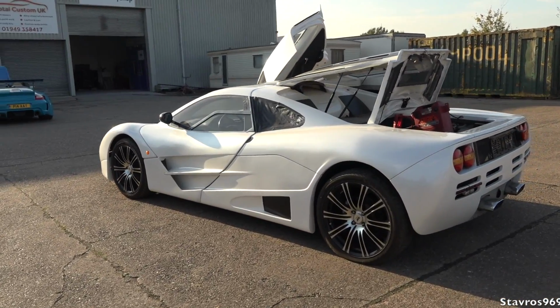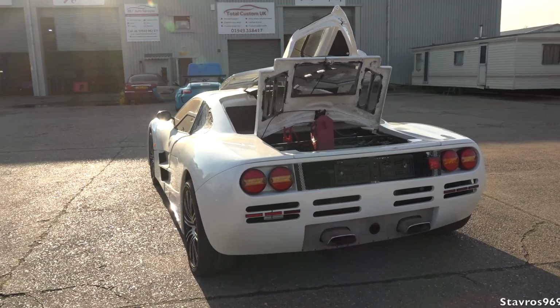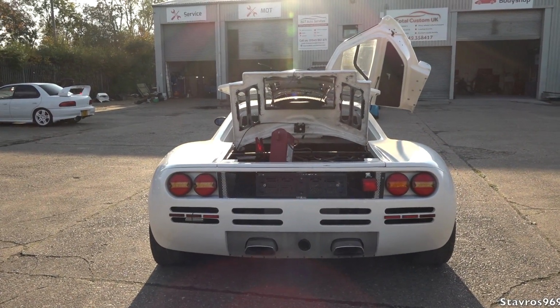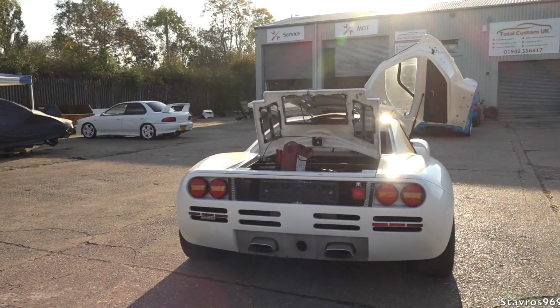And what sort of power then, Al? We're hoping on 1,000 brake horsepower. So more power than the original F1. The original F1 was running 640 brake or 680 for the LM version. So yeah, it's just something magical about 1,000 brake to get into that little club. So yeah, we're aiming for 1,000 brake. And Al, will it have the gold engine bay? Yeah, I think you have to do the gold engine bay. Of course. Better save some pennies. Yeah, but it's going to look fantastic.